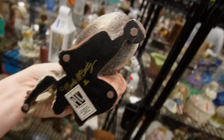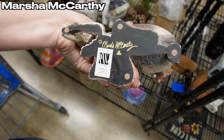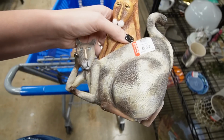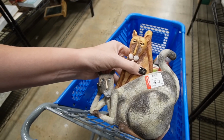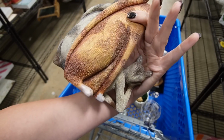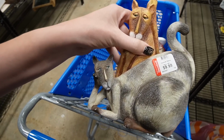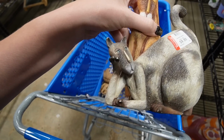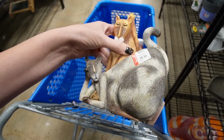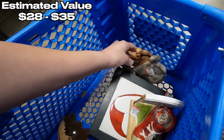These cats are definitely contemporary. They are Monka Makati, division of Cast Art Industries, made in China. I'm just obsessed with these. They're so expressive, but they're sad cats. $9.99. I don't see any damage on them. I feel like they could be touched up if you're really that into them, though. Just a little bit of scuffing there on the toes. Those are so fantastic. I'm not even bothered by the fact that they're made in China. I'm going to stick them in here.